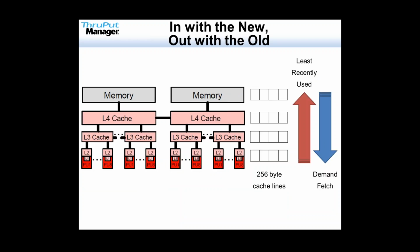Now, cache structures are designed using a couple of principles. One is the idea that data that is referenced once is likely to be referenced again. The other principle is a concept that other data that is close to the referenced data may also be used. This second principle is referred to as locality. For these reasons, when data or instructions are fetched, an entire cache line is fetched, rather than just the individual instruction or data record. In the current z architecture, a cache line is 256 bytes.